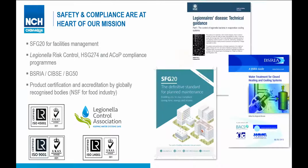Environmental health and safety, of course, is a priority for your organization, and equally so for Chem Aqua. We support our customers' compliance programs as needed. This could be a Legionella related program. It may be a requirement for a food grade approved product. It may even be industry specific, such as the SFG 20 for the FM sector. We also have ISO accreditation and many more relevant Boy Scout badges that are industry or even region specific.